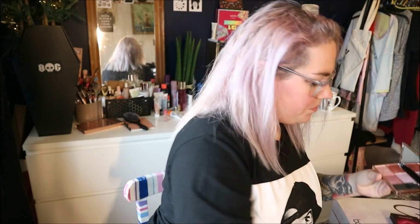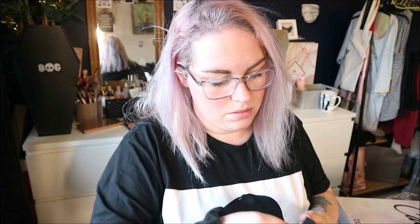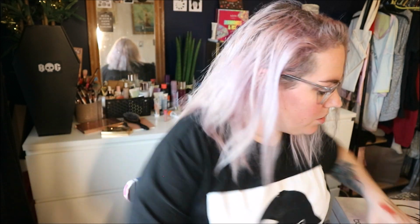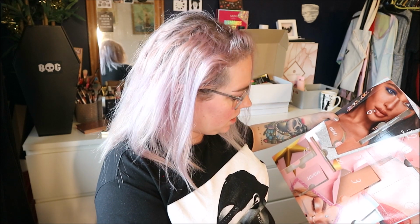Let me put the little doodad back in. And I'll put the little sticker back on it. There we go, lovely. I've just left my highlighter on my bed, looking gross. What number was that? 19, 20, 20, 20.